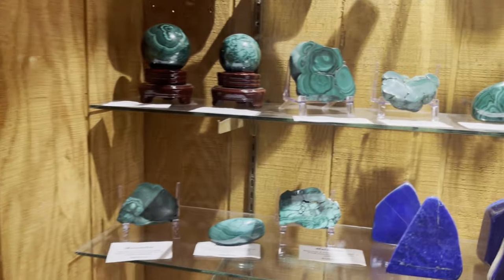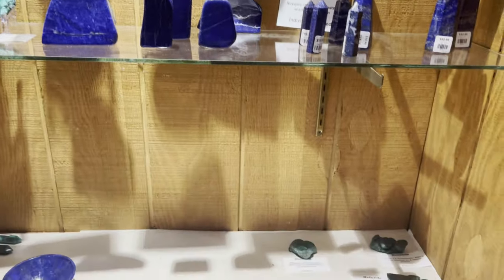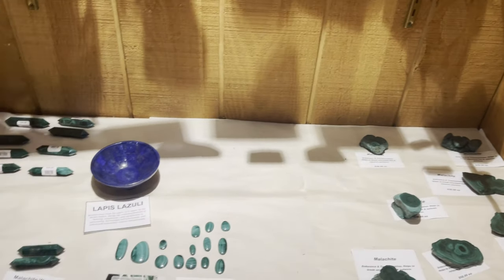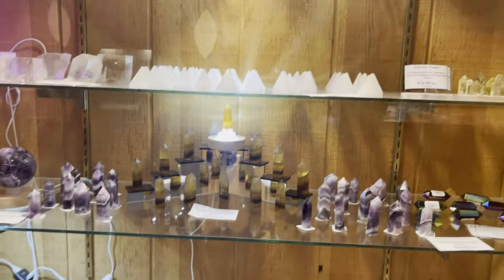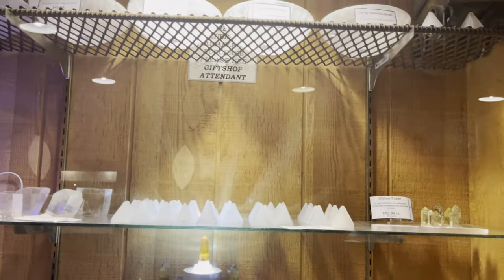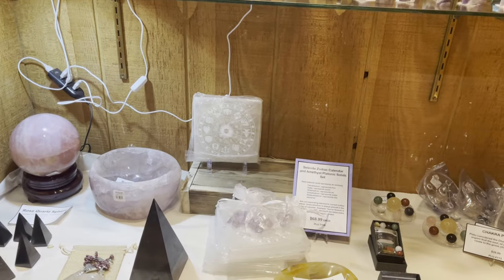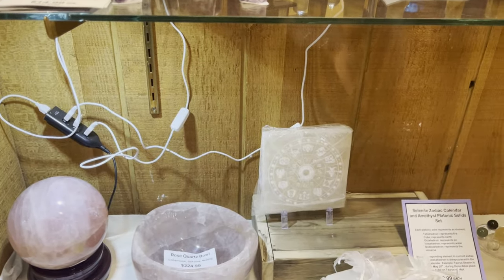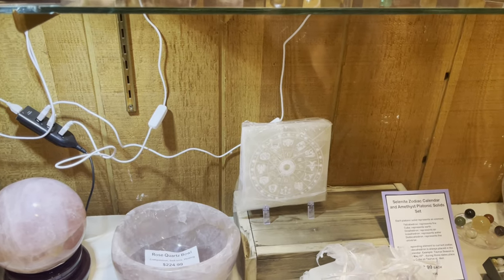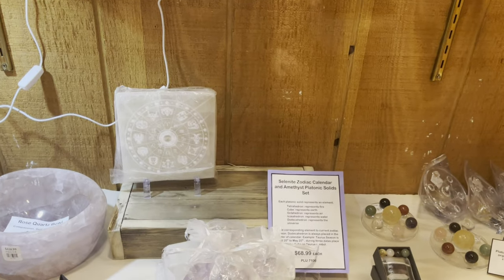Yeah, my grandfather used to make cuts and then polish. It was a big process, but the stuff he used to make was incredible. He used to make clocks too, all kinds of jewelry, necklaces, rings. Rose quartz bowl, a Zodiac calendar, $70. Wow, that's cool.